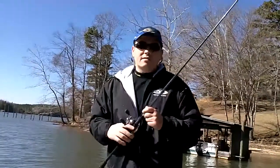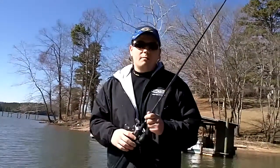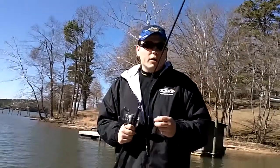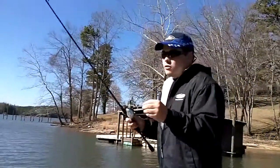Reason we're using a Jig X is the line tie is behind the head, so it just protects the knot, protects the line, and basically allows you to drag your football or your regular jig along the bottom without being worried about losing it. So I'm just going to basically keep dragging it and hopefully get a few more fish along this rocky bottom.